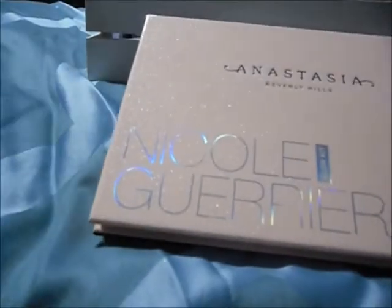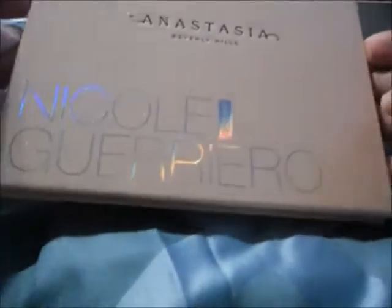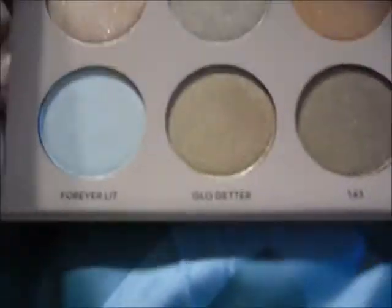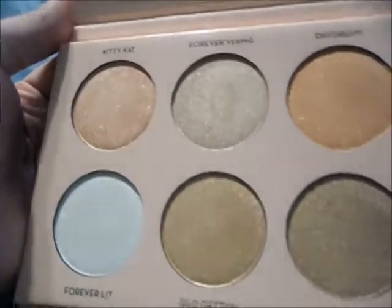Also, for this next couple weeks, I am bringing in the Nicole Guerrero Anastasia Beverly Hills Glow Kit. I have to say it like that. This thing is gorgeous. I feel like it is a little glittery, I guess, but it is really pretty.